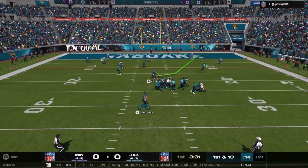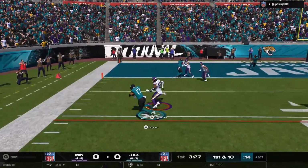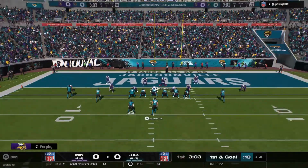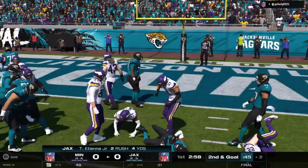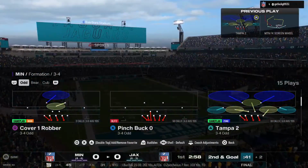Lawrence now to throw on first down. That's caught left side by Ingram, and he's going to be taken down. Here we go, from the 4-yard line, trying to punch it in. First down and goal. They'll run it here with Etienne, and he'll plunge forward to the 2, setting up second and goal.